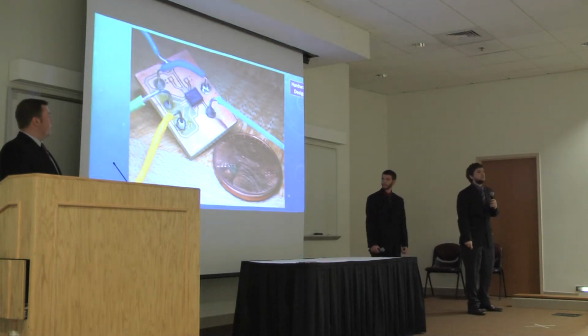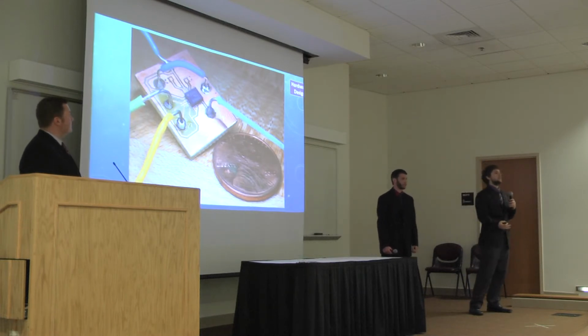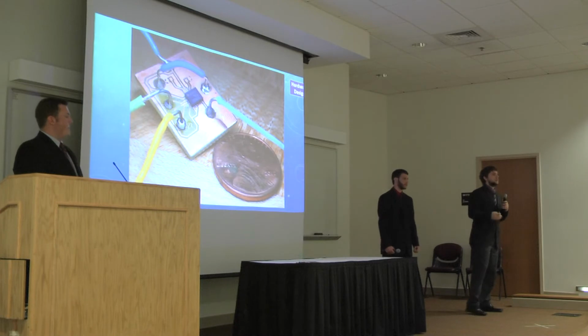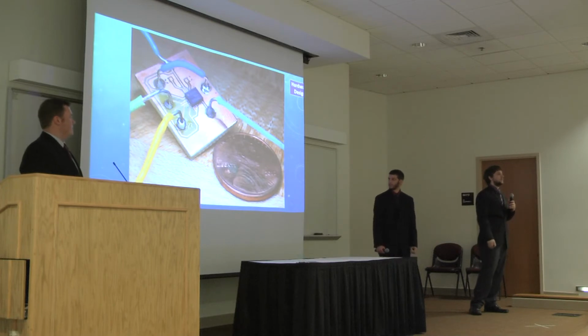So this is our finished PCB, our printed circuit board. We have 2 teal wires coming in that are providing power to our 9-axis sensor, which is located in the center, the black rectangle. The other 2 wires are 2-wire communication that is just picking up the data the sensor is providing and then giving it to our microcontroller for analysis.